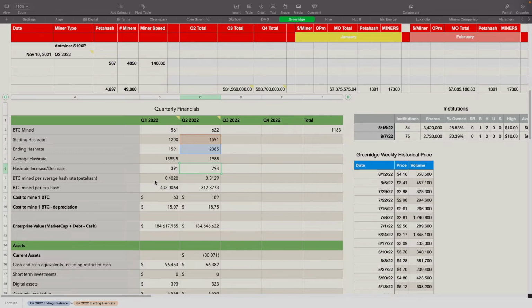And then we're looking at BTC mined per average hash rate for petahash, and then we have exahash. So petahash is 0.4, which comes out to be about 402 BTC per exahash in Q1. In Q2, we have 312 BTC per exahash. So obviously a lot less. We want that to go up going forward, I would assume. And then the cost to mine 1 BTC, this should be multiplied by 1,000, was 15,000 in Q1 compared to 18,500 in Q2.